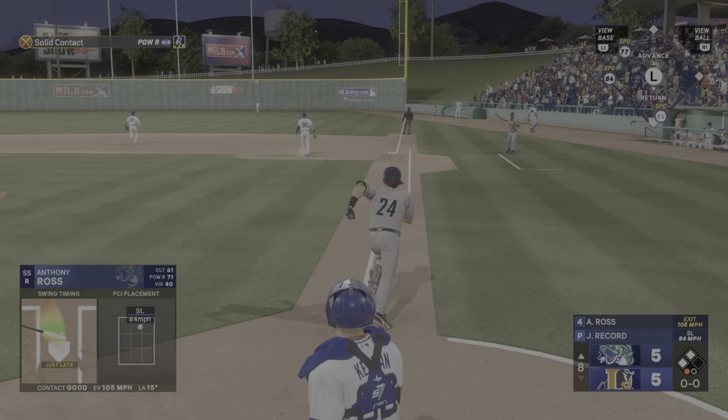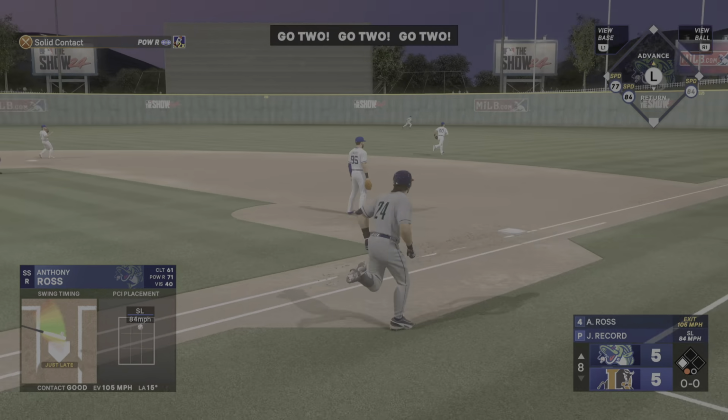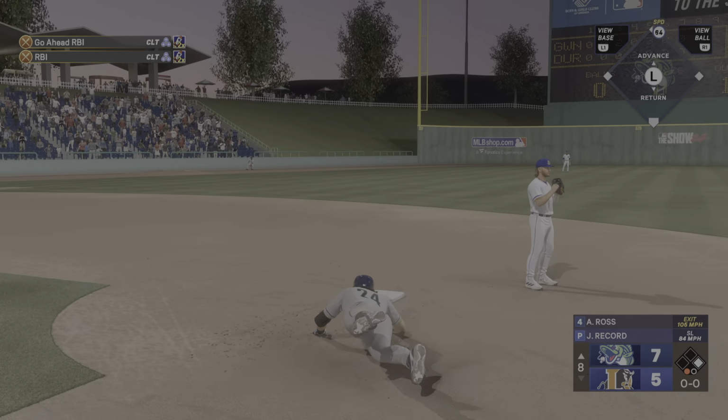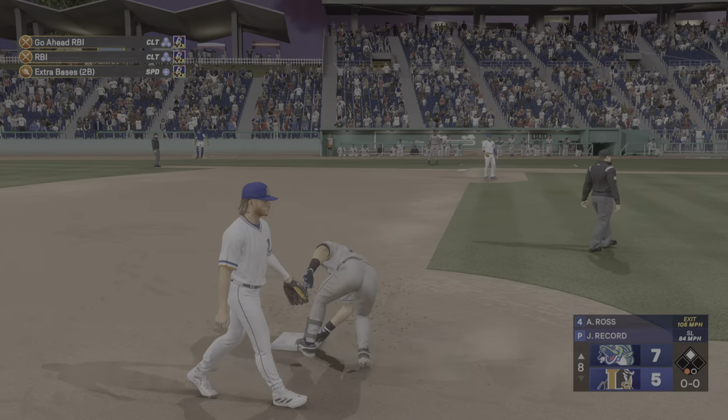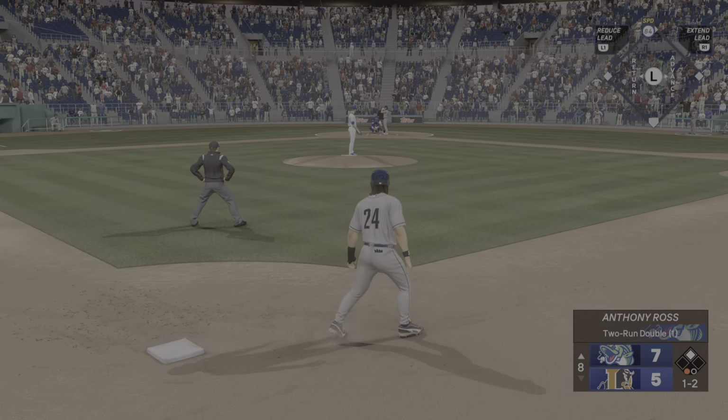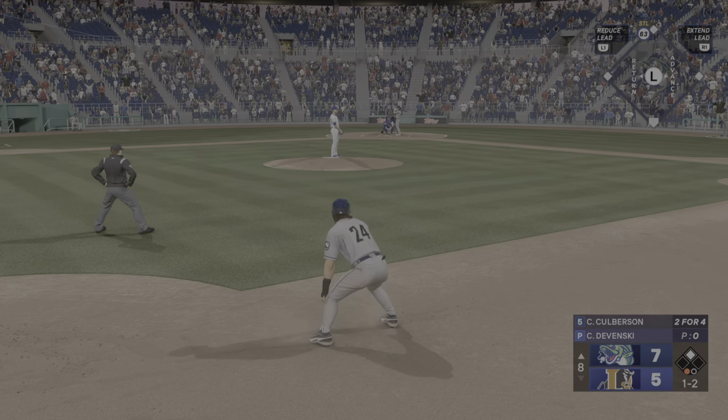And a rocket down the line. One hops off the wall. Might be trouble here. Runner scores from second as they add an insurance run. It's 7-5 now. And that's a double. One down. Next is the designated hitter, Charlie Culberson.